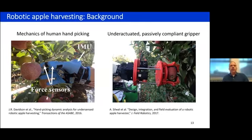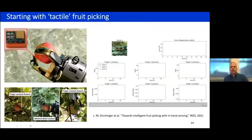Okay, so once we started at OSU, we actually started on a project trying to incorporate tactile feedback during fruit picking. We made our own sensors, and we took inspiration from the tactile sensors that came out of Harvard about 10 years ago, which are MEMS barometers encased in silicone. We had another passively compliant gripper, and we embedded these in the fingertips.